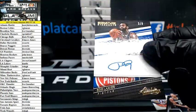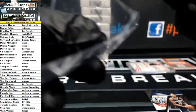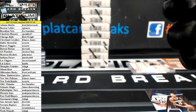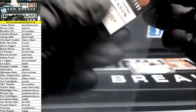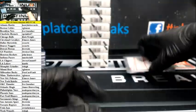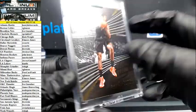And number 2 of 3 for the Pistons, Bob Lanier. Bob Lanier auto, Pistons, 2 of 3. Baby, baby. Clippers, DeAndre Jordan, slab base.